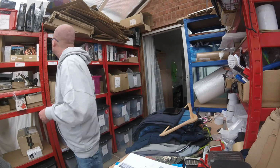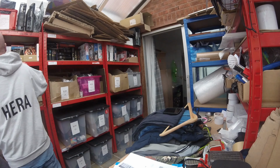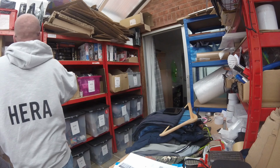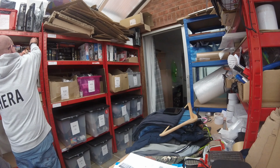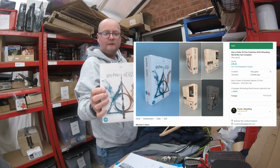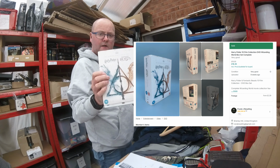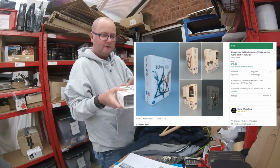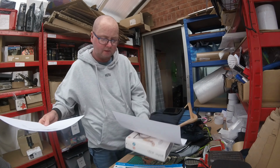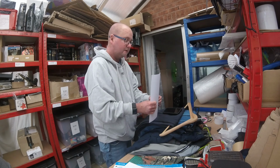Right, now Potter. Harry Potter set, including the Fantastic Beasts. This sold for £8.75. We paid £1 for that at a car boot a few weeks back. So again, Vinted, no fees. So brilliant.